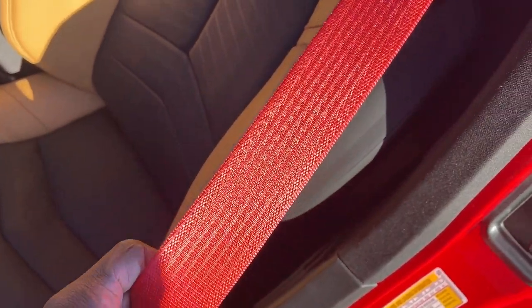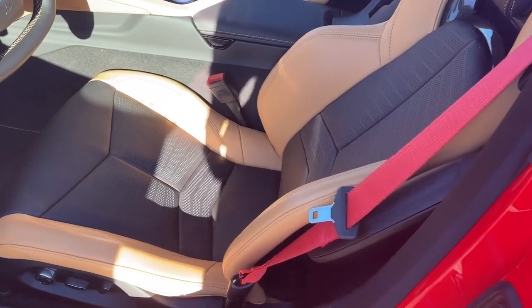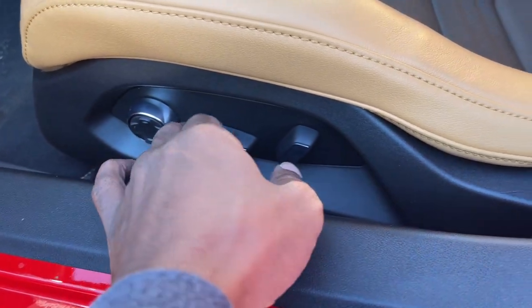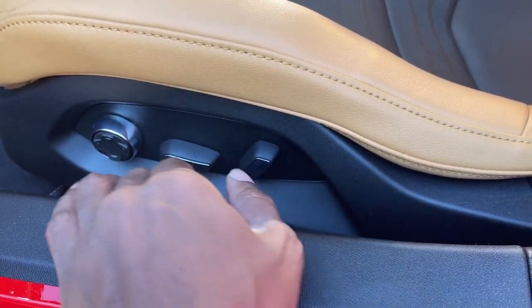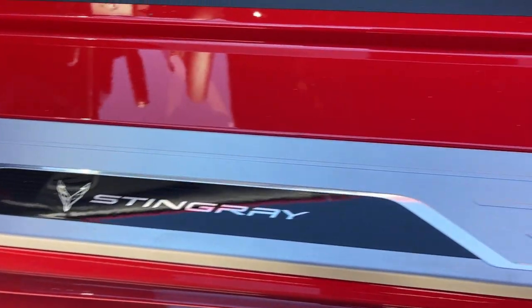Carbon fiber. I also went with the red seat belts. I thought that played well with the natural as well as the red car. Nice bolsters on the seats. They really hug you. You can do all your adjustments from down here. This is how you adjust the bolster, of course, forward, back, and the lumbar and all that type of stuff, guys. You got your Stingray kick plate right here. Very clean, very clean. And we're going to go to the door.